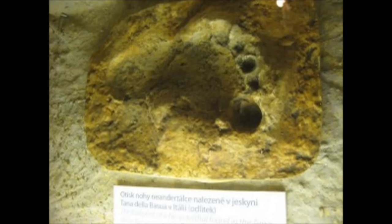Now, I'm extrapolating a little bit here. I'm taking a little risk because we don't have the feet nor the prints of any other prehuman. We just have to go with logic. But guess what we do have? We do have the feet of Neanderthals. Next slide. Here we go.